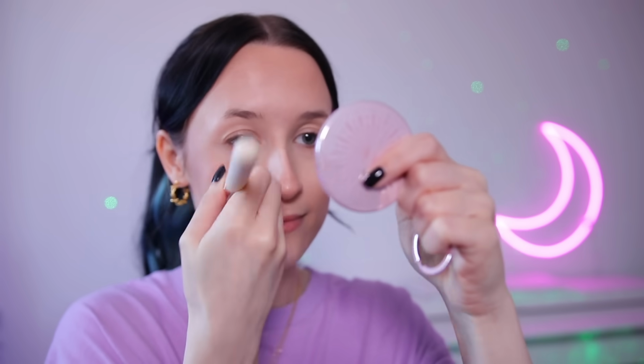I'm just gonna take a little bit of the middle one, maybe a little dab of the darker one, but mainly the middle one. Okay, I put a little bit too much on this side, but overall, I actually really like it. I think it's a really nice shade. It kind of reminds me of the sort of shade I would normally use anyway.